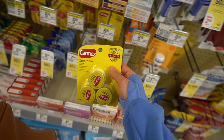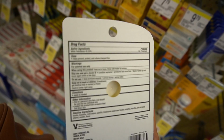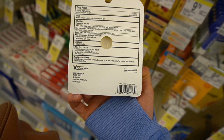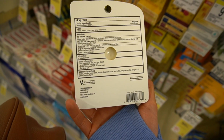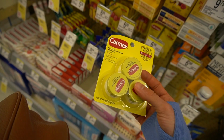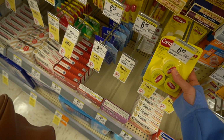Carmex, on the other hand, is a notorious product for causing irritant cheilitis because while it's got the GOAT white petrolatum, it also has camphor, menthol, salicylic acid, and phenol, which feel really soothing going on, but then are super irritating to the delicate lip skin. And so then an irritation develops. So what do you do? You reach for more Carmex and the cycle repeats itself.